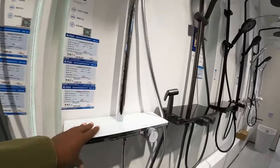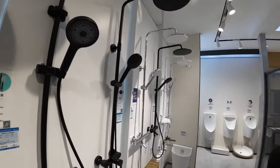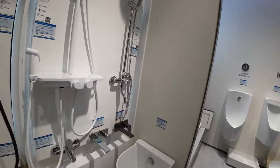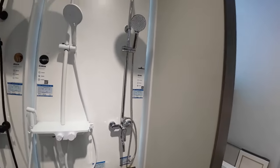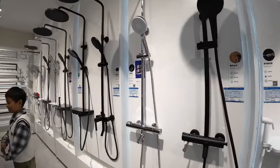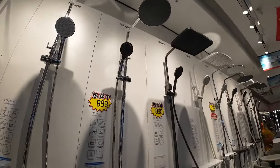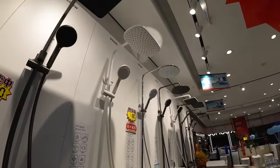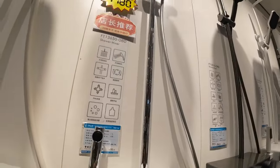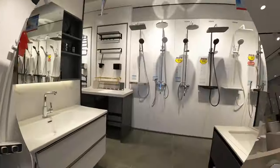Beautiful. You can actually put your... There's so many different. Wow. Look, guys. Beautiful. Well, it's the showers, guys. Today we said we are out here in search of bathroom equipment. Look at the showers. Y'all, this is amazing, y'all. Look at that.